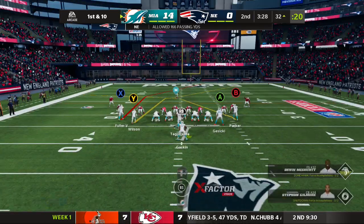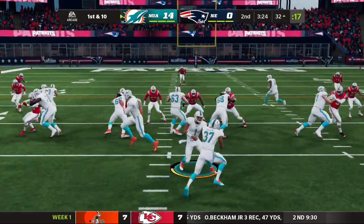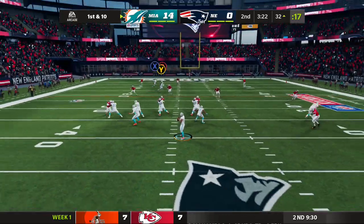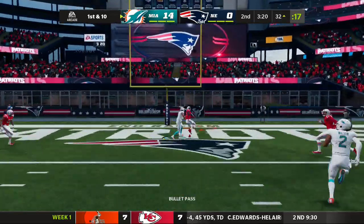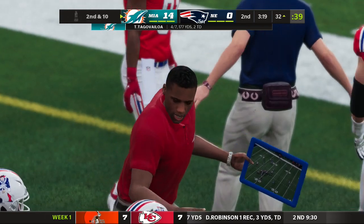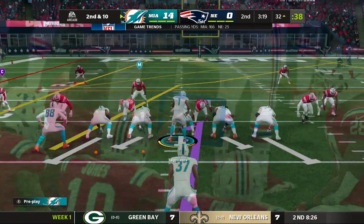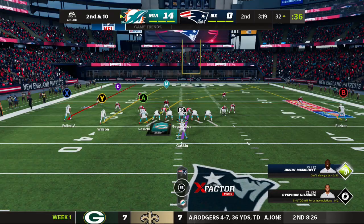A lot of running backs in the passing game, they're just used to check it down to them or maybe dump off passes. This guy, they use him to stretch the field, don't they? He stretched it right there, turned it into a really nice game. That's going to be knocked away and incomplete. Will Fuller was the intended target, but it'll be second down.